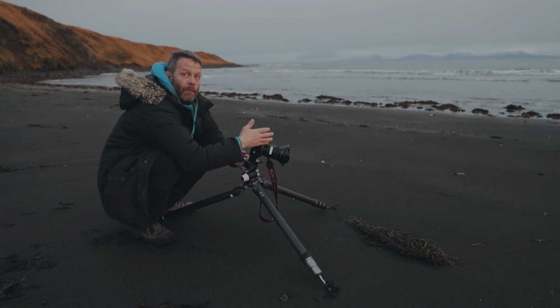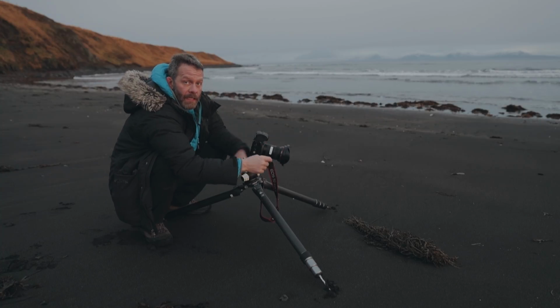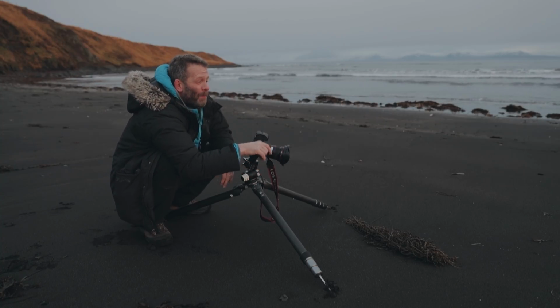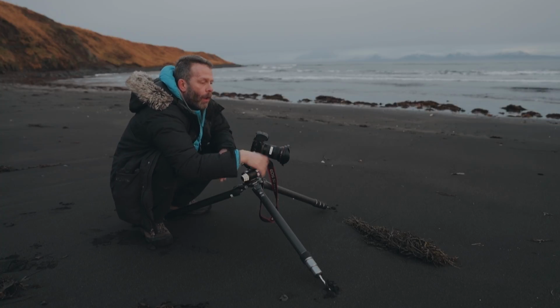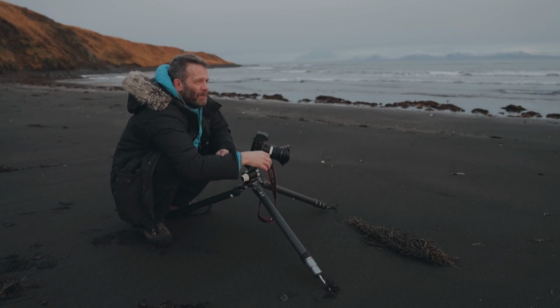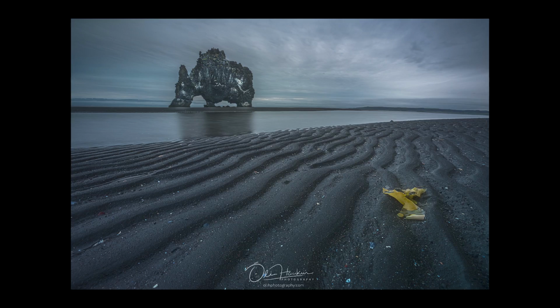So what I do look for when I shoot here, well, I look for many things. But firstly, I'm always interested to get the ripples in the sand, the small ripples in the sand. Usually, when you see pictures from here, people are sometimes expecting those ripples to be bigger.